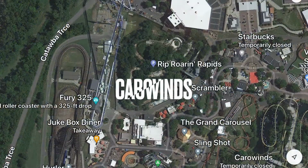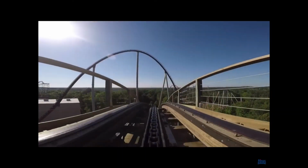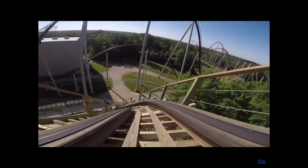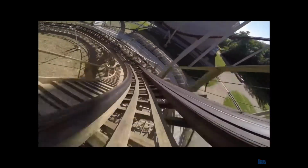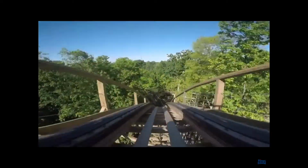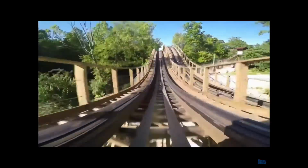I think that Carowinds will probably get a GCI wooden coaster next, and I think it'll probably have a twister layout similar to that on Gold Striker, with about 110 feet in height and speeds near 55 miles an hour. It'll hopefully have an inversion as well, like we've seen GCI and the Gravity Group starting to do, and I think it'll have a dark forest kind of theme, similar to what Mystic Timber's got.